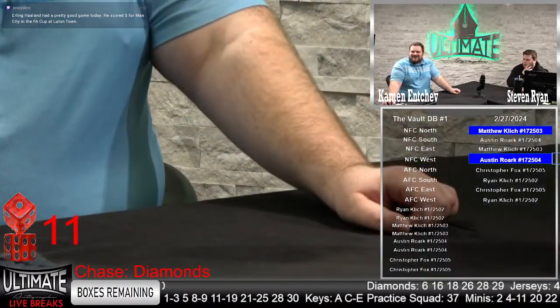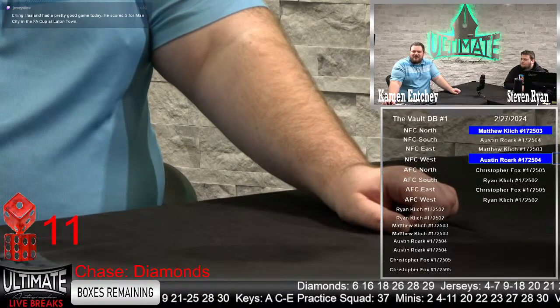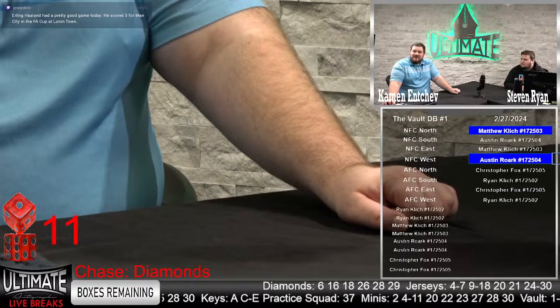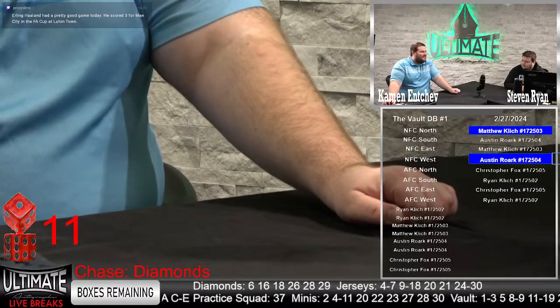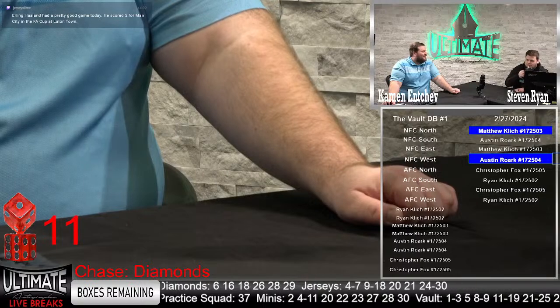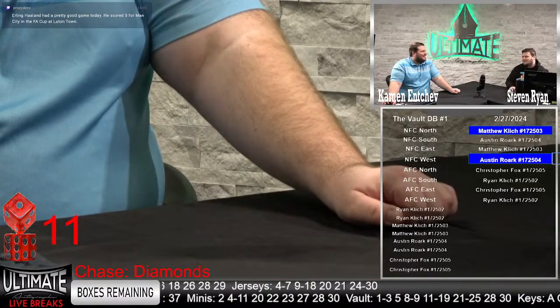It was nice out. Erling Haaland scored 5 for Man City in the FA Cup at Luton Town. The guy's a goal scorer. His goal scoring has been down a little bit this season, but he made up for it in this game alone. How old is he? Young. Early 20s. Very, very young. Oh, boy.